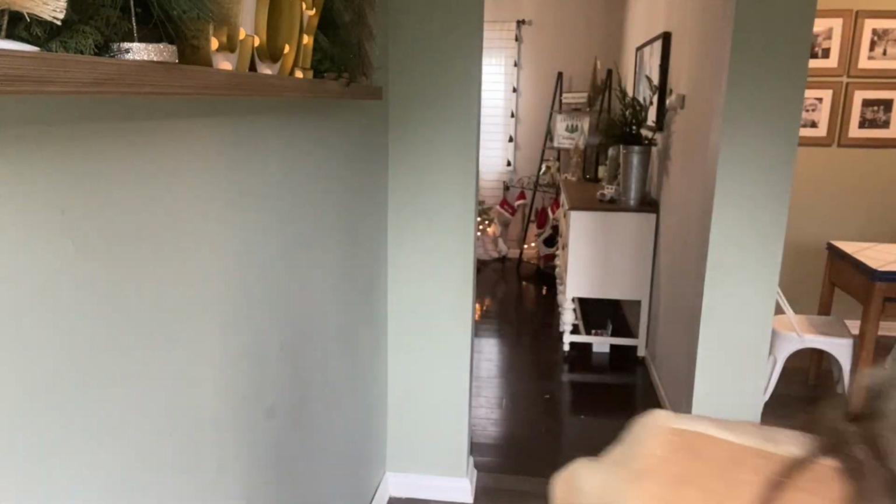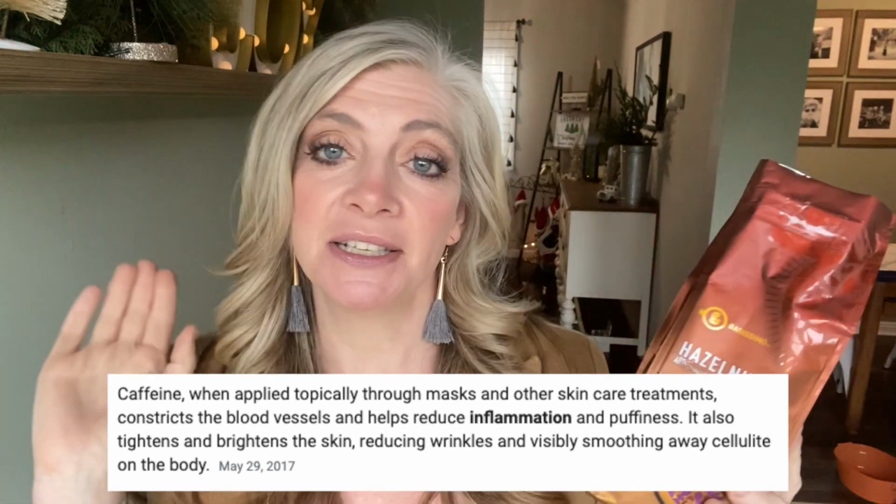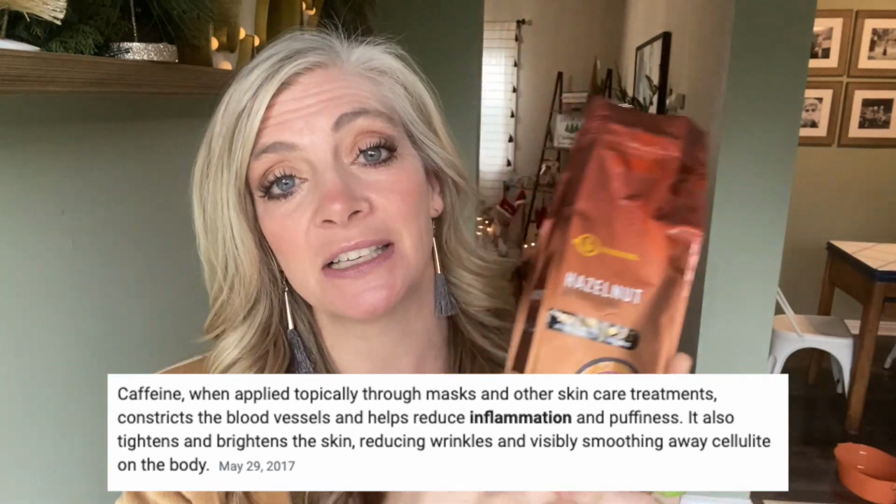The first thing you're going to need is coffee. So coffee obviously has caffeine. It has to be caffeinated. The caffeine will do things to your skin. I don't know the science behind it, but you can just Google the science behind what caffeine does to your skin. Here's the thing though, it has to be wet.